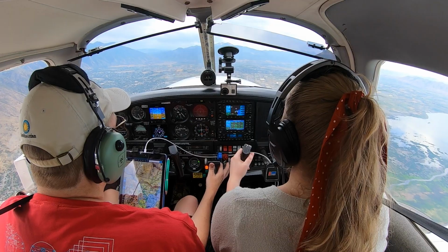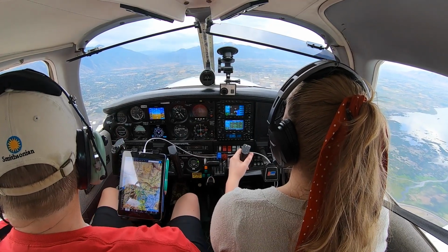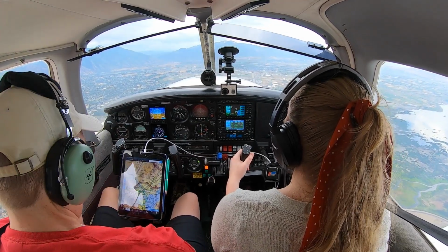Cherokee 40 Tango, radar contact, 6 miles south of Provo Airport, 7,800. What are you climbing to? 9,500. 40 Tango.